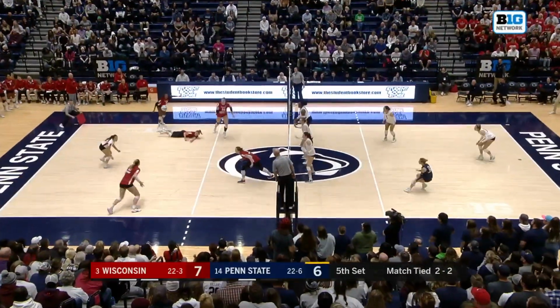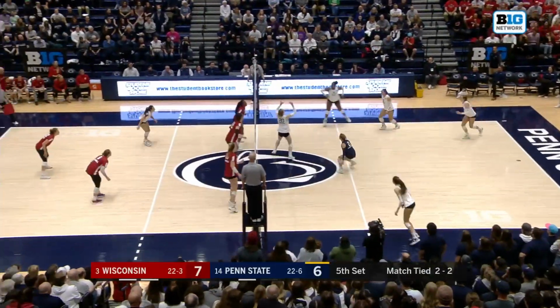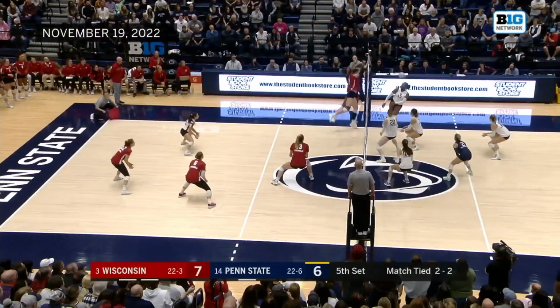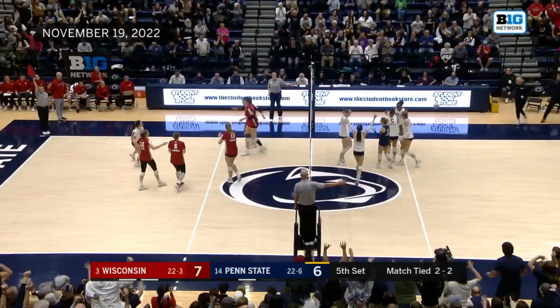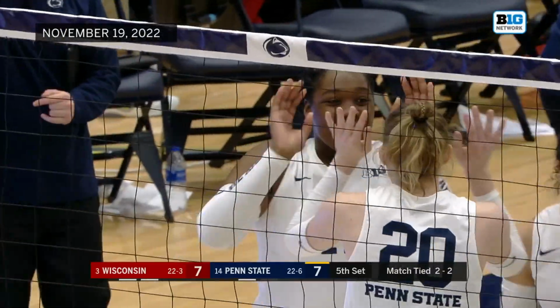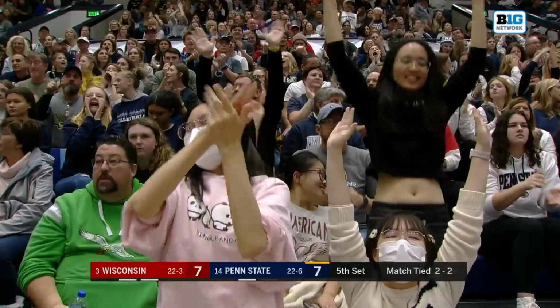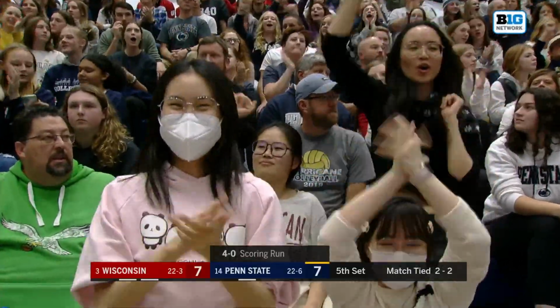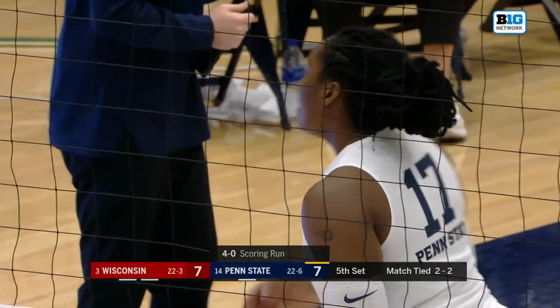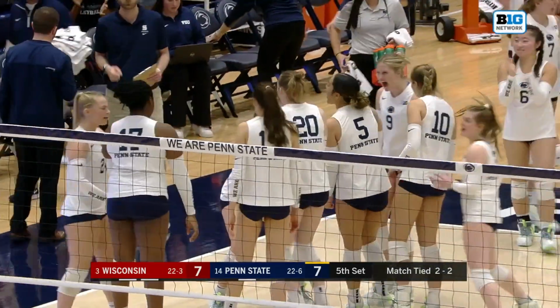A 3-0 scoring run for the Nittany Lions. Debs down the line. Holland pulling out the pause. And off the block. Huge run by Penn State. So important for non-setters to be able to set the ball. Holland taking control of that second contact, putting the ball high. Rick Hall going nuts.